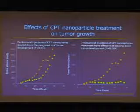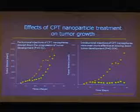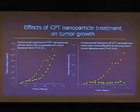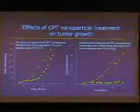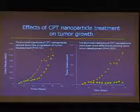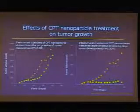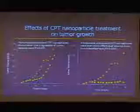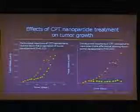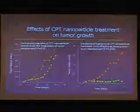This shows a couple of different experiments. In most cases, no matter how we delivered the camptothecin or the particles, you would find that you could slow down tumor growth in the short term. So all the treatments were done at day 10 here, but eventually tumor would start to regrow again. In sharp contrast, in one particular set of animals, the animals where we directly injected the nanoparticles into the tumor, we saw that no further growth occurred, even after only injecting a single dose of the camptothecin-loaded particles at day 10.